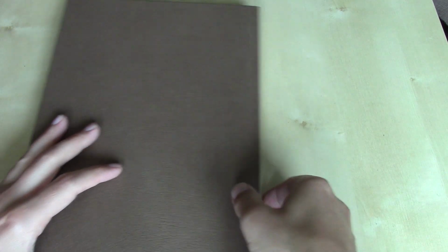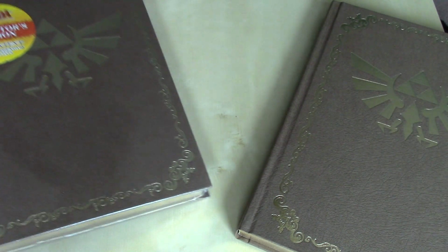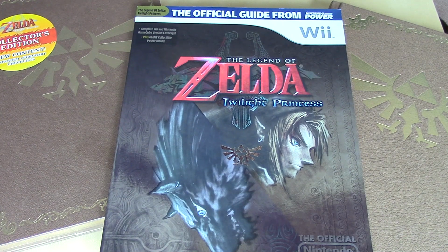But unfortunately, like I said, this box set edition does not contain that cloth map like the original box set edition did. And so there you have it. That is the final first-party Nintendo Player's Guide edition for this playlist. Like I said, only one first-party Nintendo Power Player's Guide was produced in 2006 for the Wii, and it would be the final one before passing off that publishing duty to Prima Games.